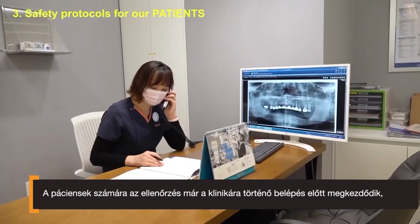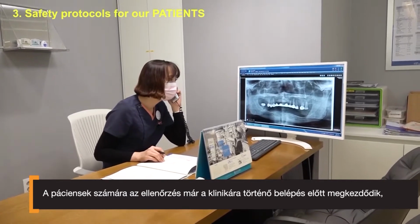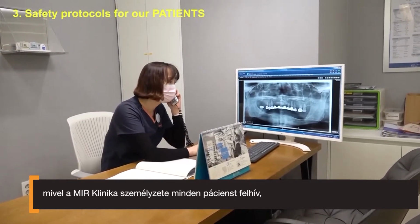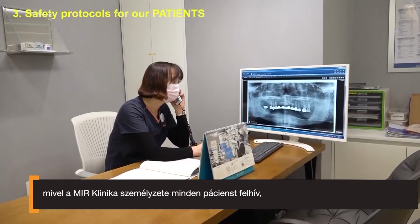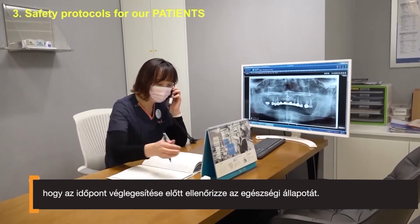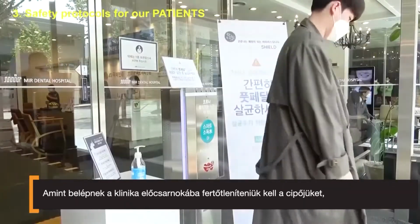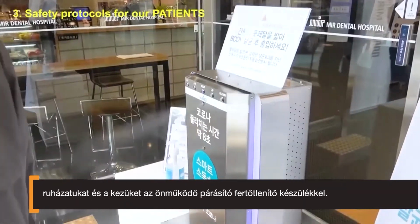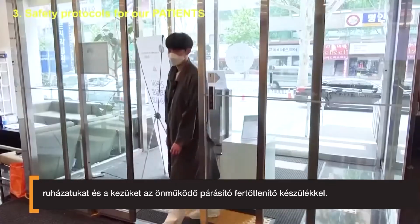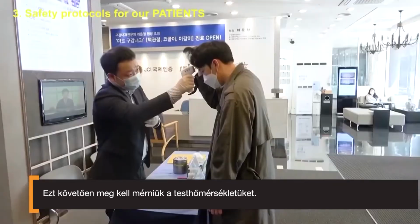For patients, it starts before the patient visits our clinic. As a first step, call every patient to check their health condition on the phone before confirming their appointments. And once they are at the clinic, they should disinfect their shoes, clothes, and hands with the self-misting machine at the entrance. And then they should check their temperature.